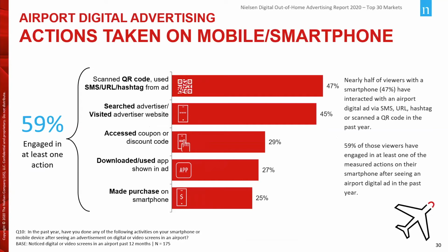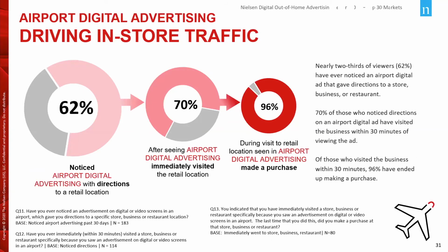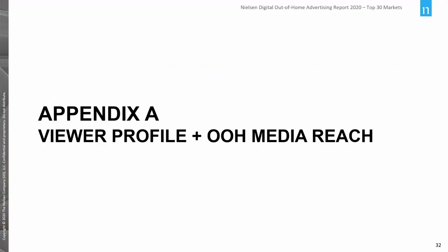Specifically, QR codes are now at the top of this list, with 47% saying that they took a QR code or hashtag or URL off of a digital airport ad and visited that location. And finally, 62% of people who saw airport advertising saw a directional ad. 70% visited that advertiser, and 96% had made a purchase. So that takes us through this first survey.